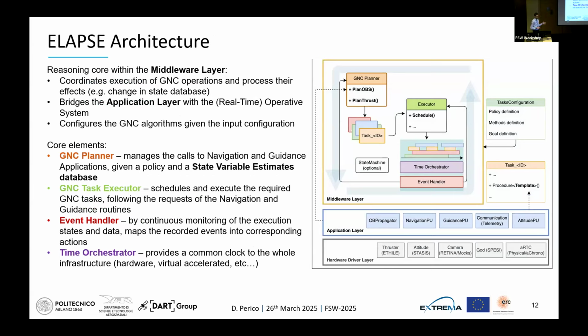We have a task executor because once we know what we want to do on board, then we want to schedule it and execute it. And this is the purpose of this second element. And then we want it to be event-based. And we have an event handler loop that takes care of catching the events generated by the functionalities, the tasks on the software, and reacts to them. And it is as modular as possible so that we can plug in new events easily and handle them. Finally, we have a time orchestrator.